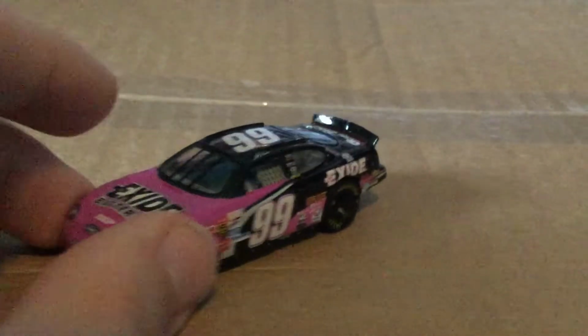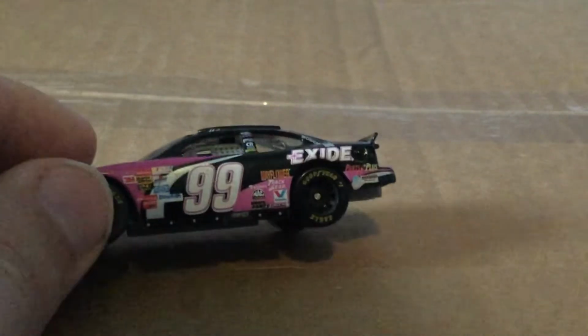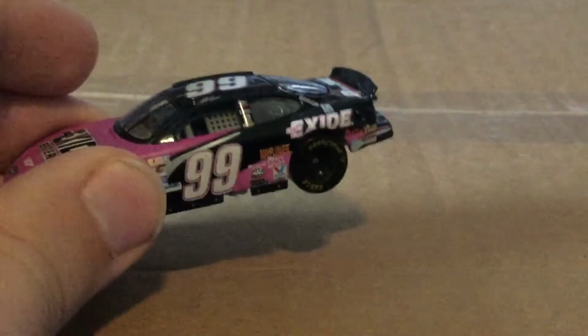So, again, a very nice looking car. It doesn't really have any marks on it whatsoever. Very, very clean for being in a bin. So, yeah, there you go. There is Jeff Burton's number 99.